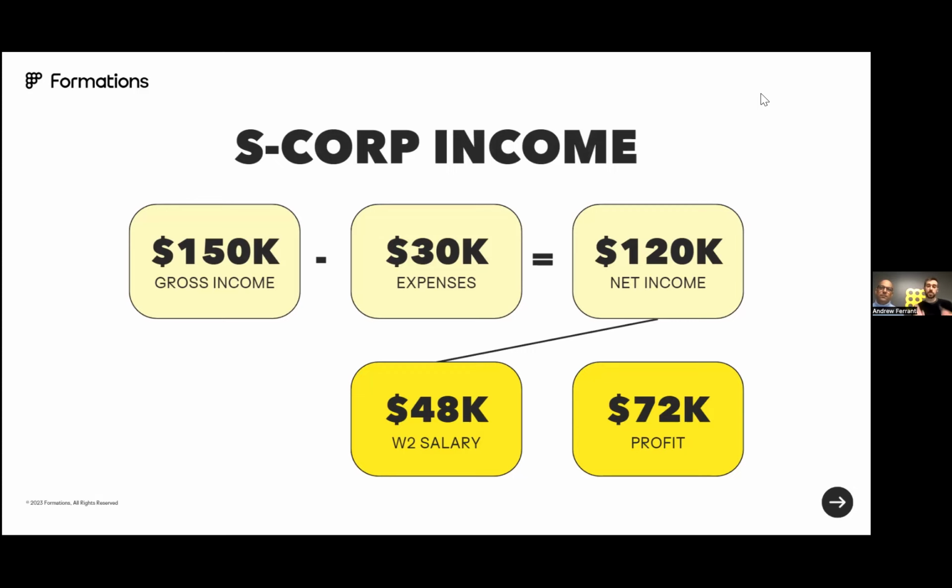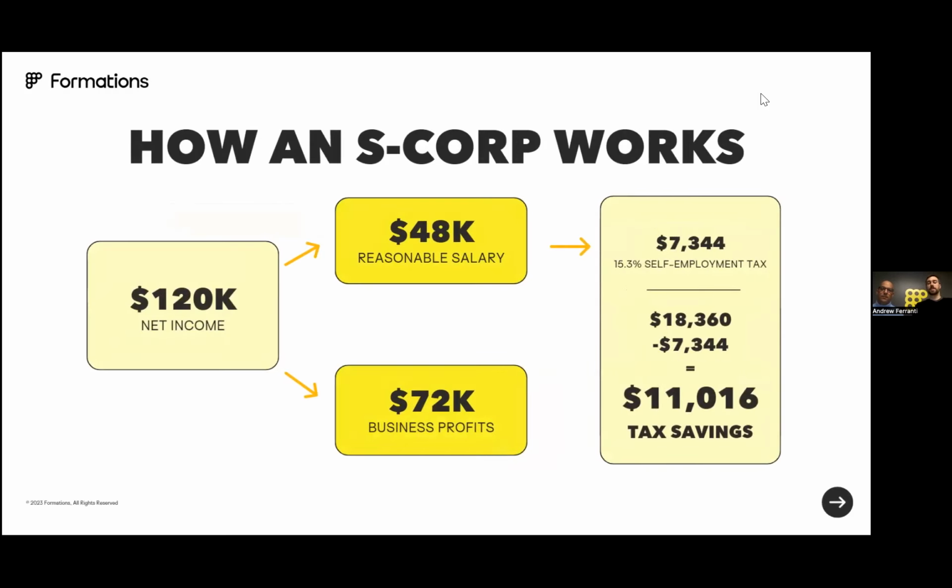But in essence, what you're doing is defining a reasonable salary. So in this 120K net income example from before, we're defining a 40% reasonable salary. And by defining 40% as the salary with the S corporation, that's the only portion of the income that is subject to self-employment tax. Now, to be clear, it's not that the 72K profit is tax-free. You still pay federal and state taxes, not that Florida or Washington has state tax. But that 72K business profit is self-employment tax-free, which is a big deal. It results in significant savings. So if you're netting 120K, transitioning from sole prop or LLC into an LLC taxed as an S corp could help you save somewhere around $11,000.